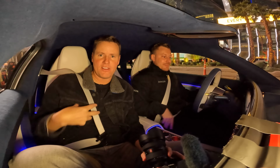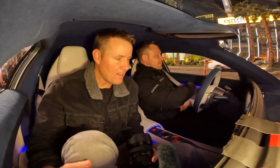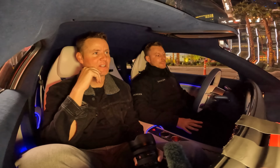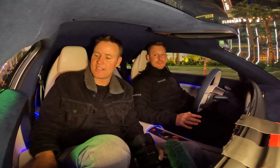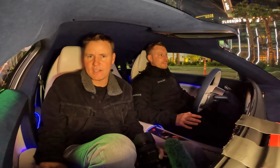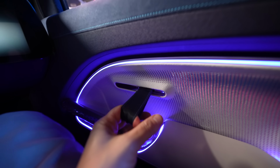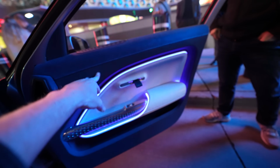All right, seatbelt off. My ride is done. I gotta say, that was really worth staying up until 2 or 3 in the morning so that I could see the EQXX. All right, now I'm gonna figure out how to open the door. It's actually really cool. Here we go, there's the door handle. If I pull on that, does it? And I push, and boom.